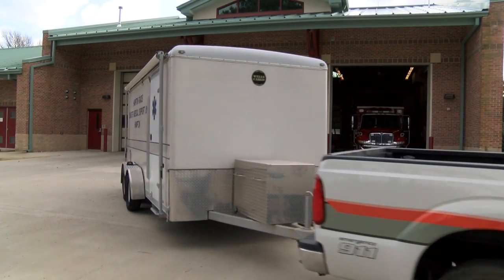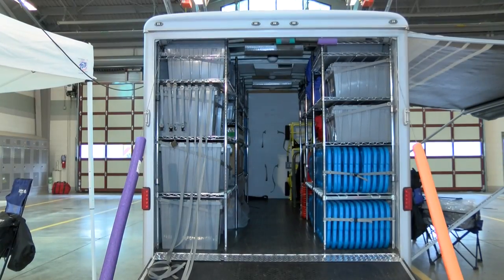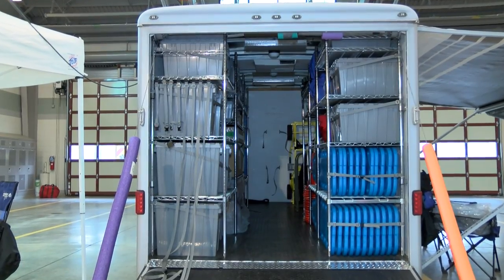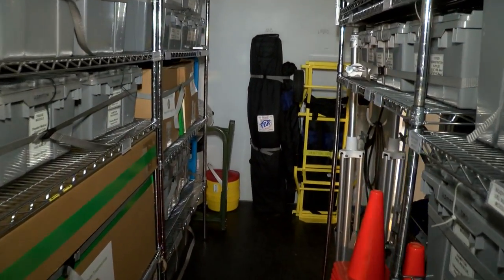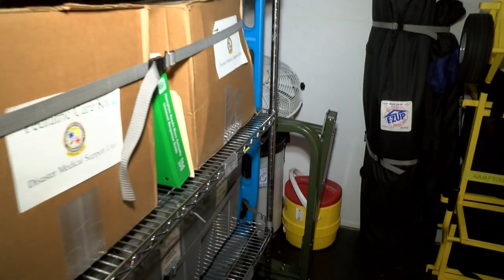The Disaster Medical Support Unit, or DMSU, is a complex, well-organized system that can be developed as separate modules or used as a multi-system unit to support a large-scale event. The equipment and supplies are stored in a temperature-controlled trailer that can be positioned at a pre-planned event or brought to a mass casualty incident scene to provide additional equipment and supplies.